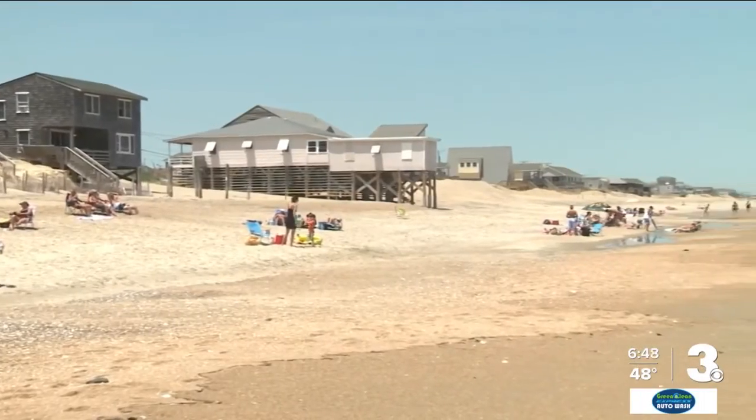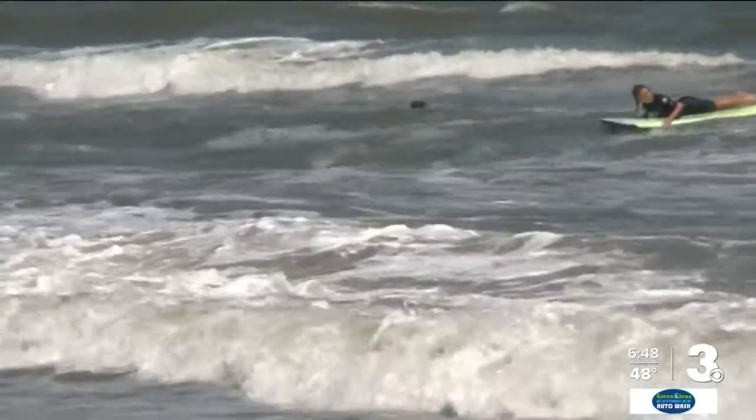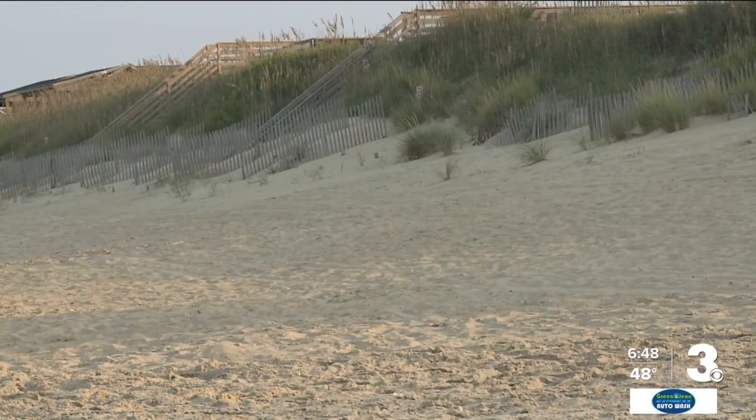Outen says the beaches are an important part of North Carolina and make up 90% of their economy. We have a roughly $2 billion economy here. The tourism is what fuels that. And so if you want to have that tourism economy, then you have to have clean, nice beaches that people are willing to come to.